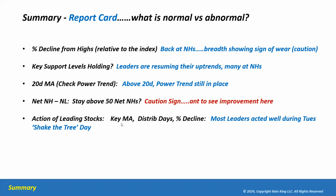So the leading stocks are acting well. We're seeing the strongest true market leaders actually separating themselves from the average leader. And again, the Shake the Tree Day gave us an X-ray into the market to see who those really strong leaders were, and hopefully you have positions in them.